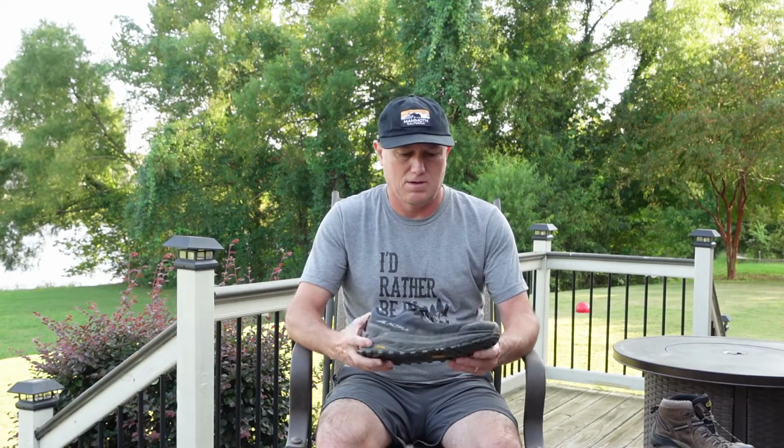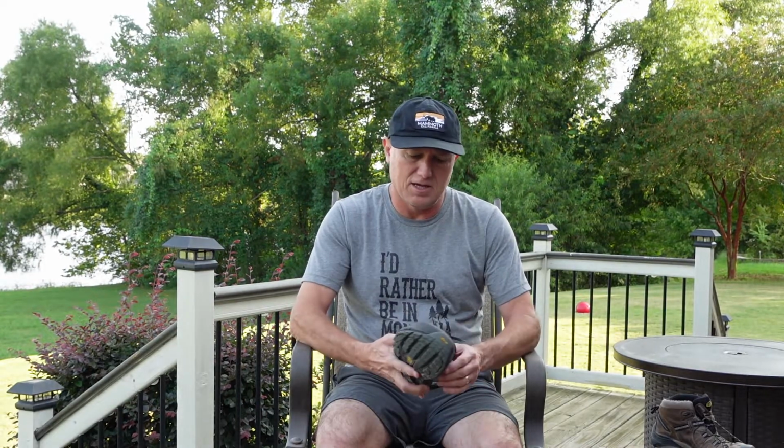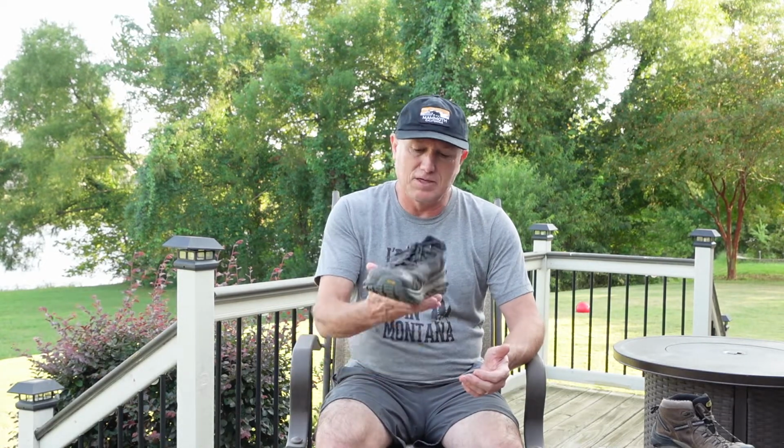So let's get to the trail runner. The trail runner is, and this one is made by Altra, a company called Altra. They make great trail shoes, really great trail shoes. They make pretty good road running shoes also. But basically, a trail runner is a running shoe. It's just a running shoe. It's really light.